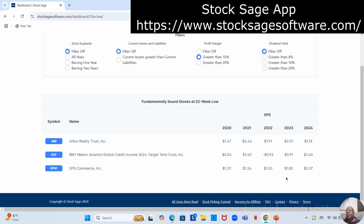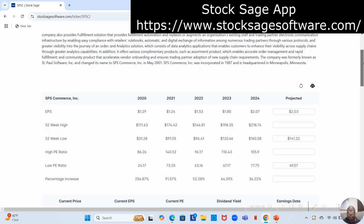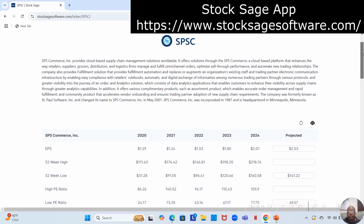Now, if I look at this company, it's a little interesting because, like I said, we prefer a company where the earnings per share are increasing every year. Well, this one isn't exactly increasing every year. It dropped one year, but only slightly. $1.29 in 2020, $1.24 in 2021, $1.53 in 2022, $1.80 in 2023, and $2.07 in 2024. And if I want to see what the earnings per share is currently, that's the estimated earnings per share because it's not the end of the year yet. It's $2.03 for this year. That's the estimated.